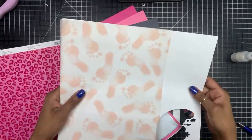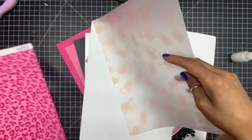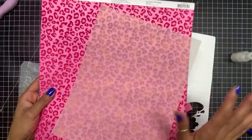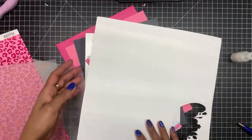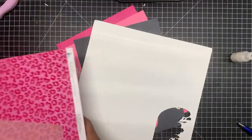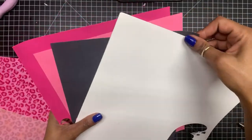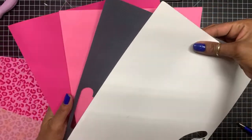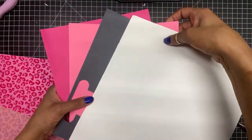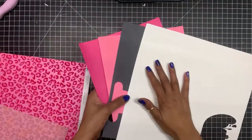So, tell me what you think. Should I use the baby feet or should I use this part? Let me know in a second. I'm going to show you the rest of the project, okay? So, these are the colors that I'm going by. And these are the colors of the girl's nursery: gray, white, pink, and light gray. And I thought those were gorgeous. So, this is what I'm going to end up with for the colors.